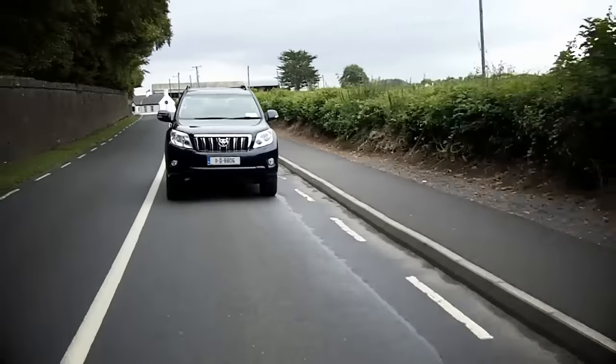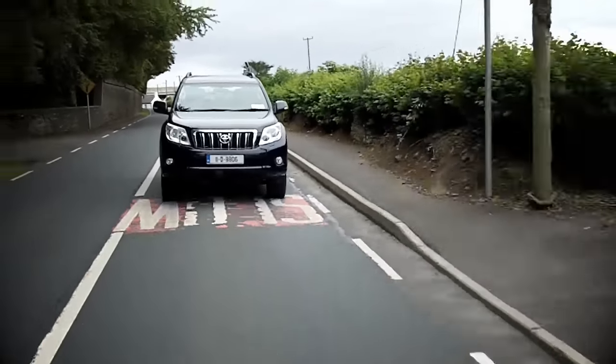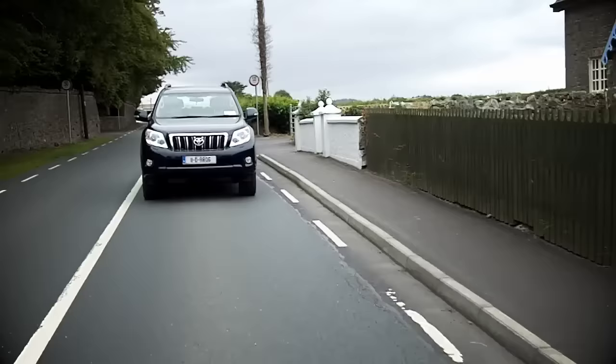But with all the criticisms I have of the car, I actually like it an awful lot. That 3.0 D4D engine puts out 190 brake horsepower. It's very good. It's very quiet. It only sounds troubled when you really put your foot down, which I haven't bothered to do.